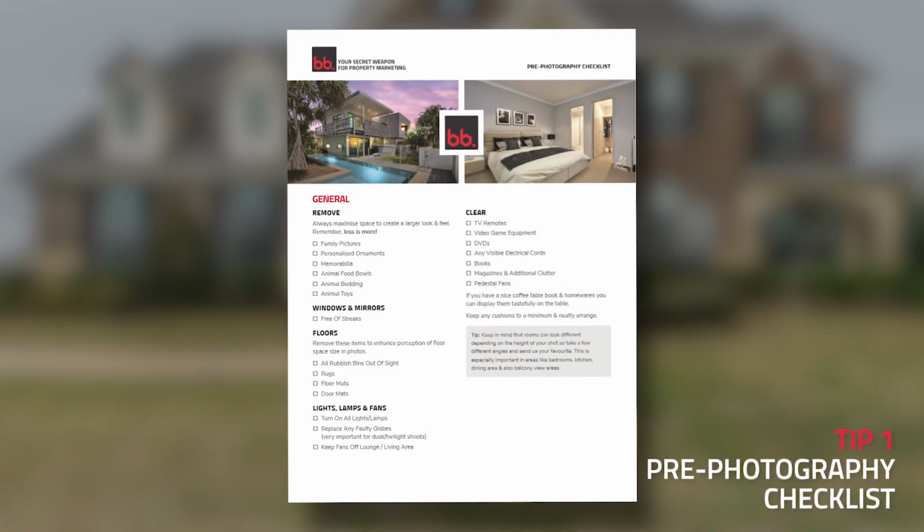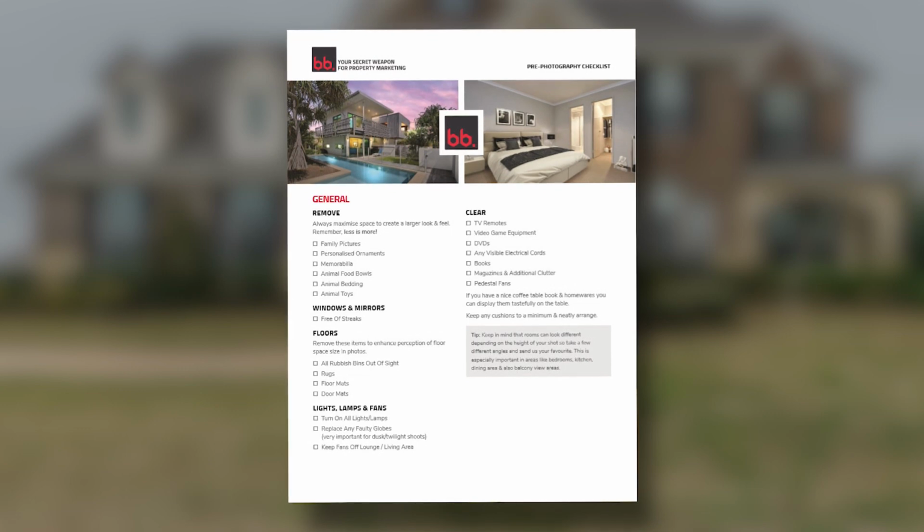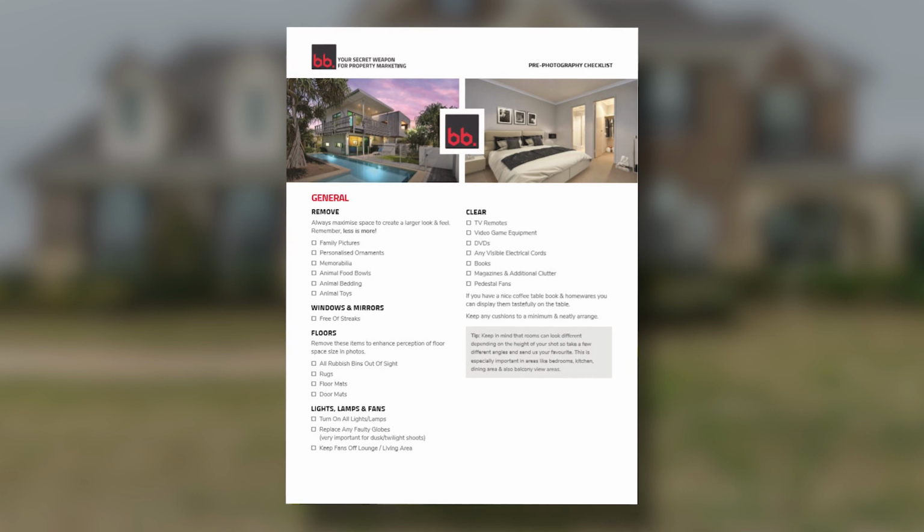All right, everybody, tip number 1, use our pre-photography checklist. This is the ultimate tool to prepare any home for photography and also sales inspections when you can get round to it. We're going to put a link to this document below. As you can see, it's very informative. It's a tick box system. If you follow this document, the house will be looking so perfect, it's not funny.